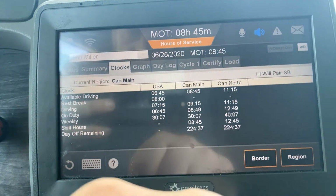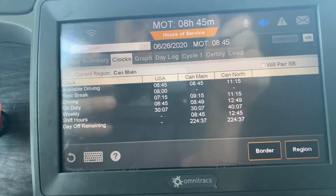And as of right now in Brampton, Ontario, I've got 6 hours, 45 minutes. So I'm going to get trucking.